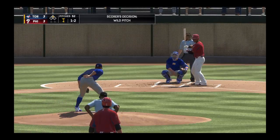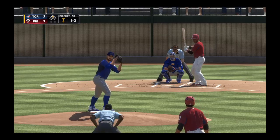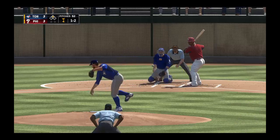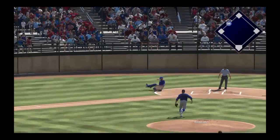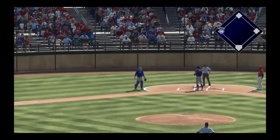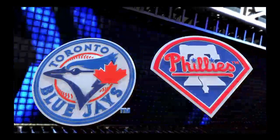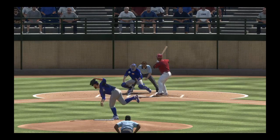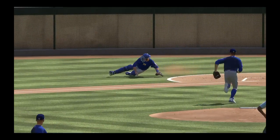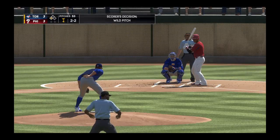Three runs already home here. In the dirt here. And he's going to make it into third base now, as I believe that'll be scored as a wild pitch. That can be a tough read as a runner on second to see if the ball has gotten away enough to move to third. You have to be sure you can make it. He was there, and now he's only 90 feet away.